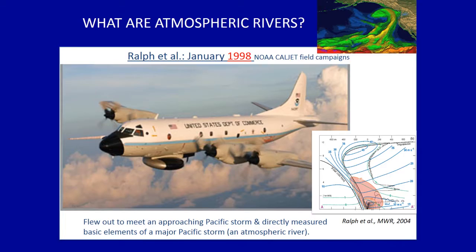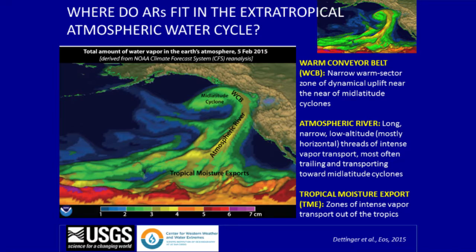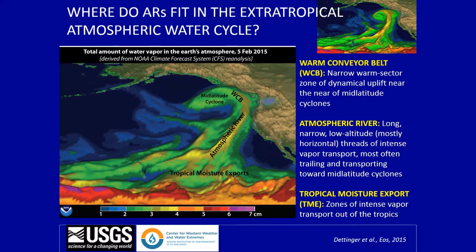So where do they fit into the extratropical atmospheric water cycle? You've heard a lot about atmospheric rivers in the newspapers and that sort of stuff. This is a very simple vision of it. But where they fit is we've got these mid-latitude cyclones, which are the low-pressure centers that we have traditionally viewed as constituting our storms outside the tropics, especially our winter storms outside the tropics. And the nature of the geophysical fluid dynamics is that fronts form and, for all intents and purposes, radiate out from these low-pressure systems where there are cyclones, so the circulation's going this way.